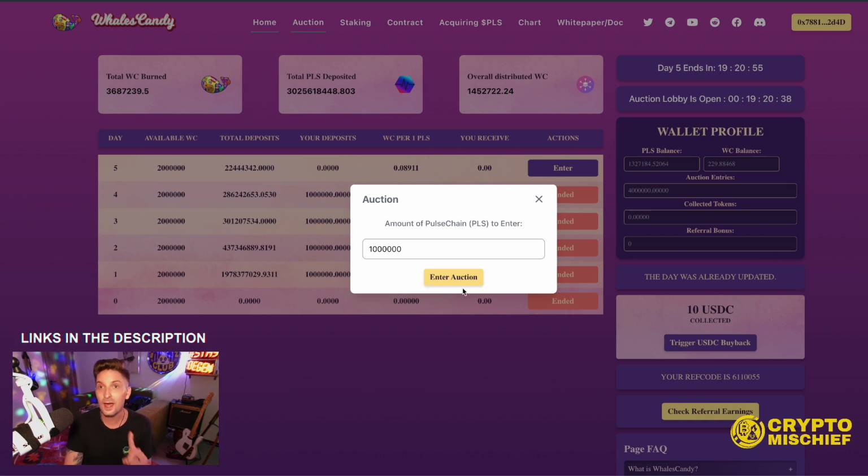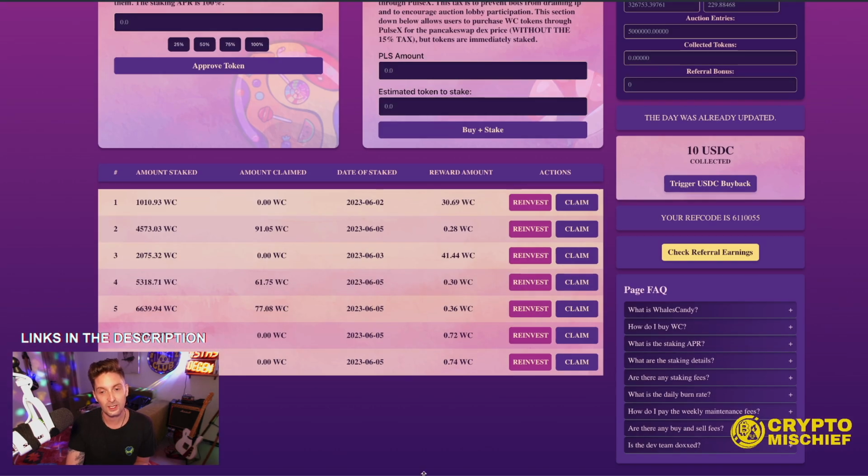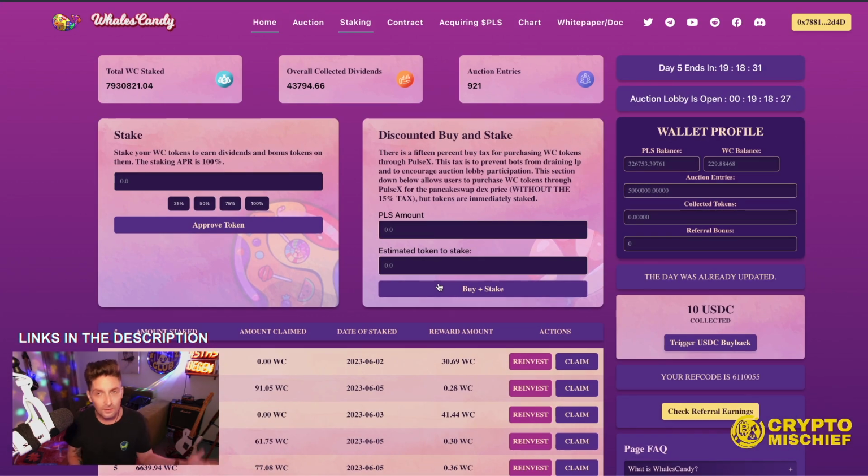Of course, you could have another strategy, which would be after you enter the auction, then you come into staking, you claim out your Whales Candy, and then you stake it in again. Stake your Whales Candy tokens to earn dividends and bonus tokens on them. The staking APR is 100%. So you could claim out your Whales Candy token, sell 50%, and restake 50%, and incrementally supercharge your earning even more. But of course, that's taking your profit off the table. You need to think, is this going to be a long-term project, or is this going to be a 2-week, 3-week profit-taking exercise? Whichever way you see it.